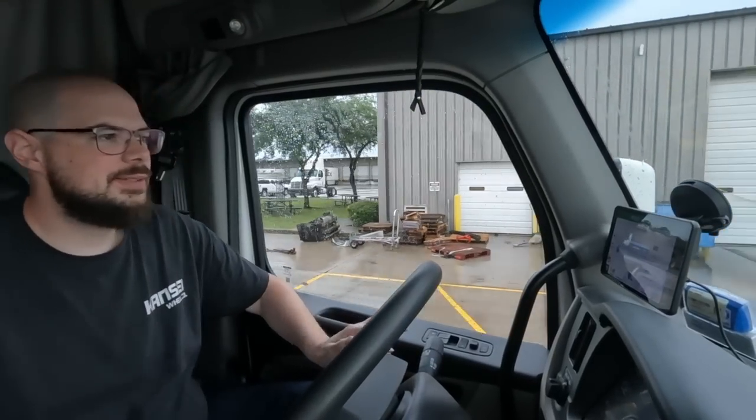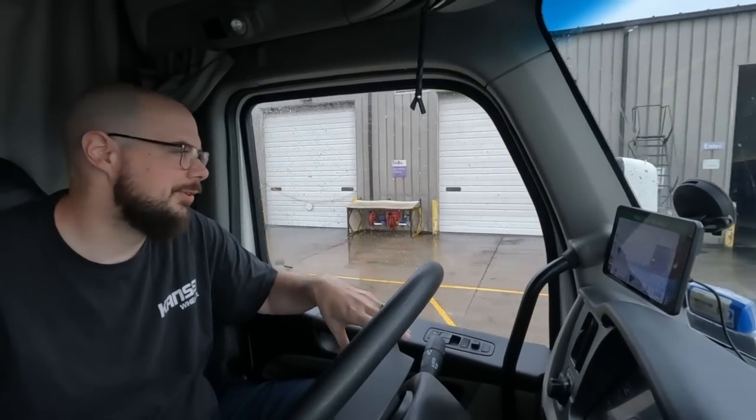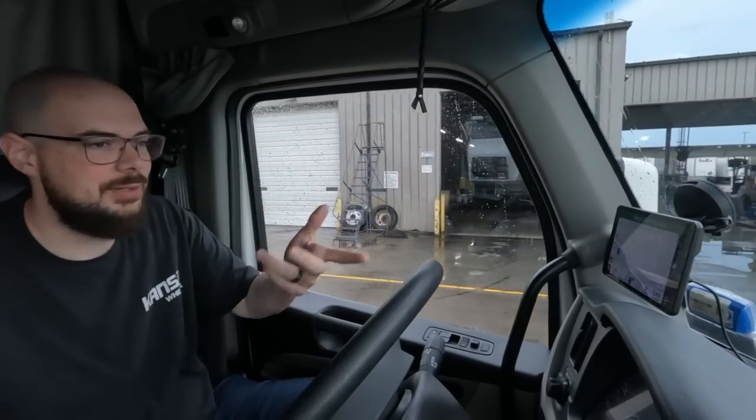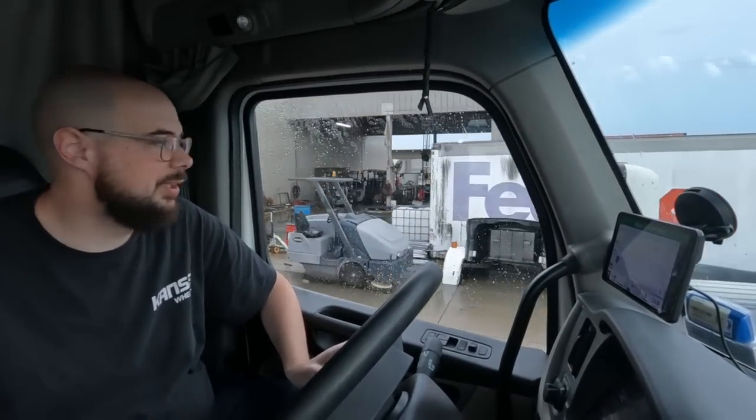Alright, just made it through the gates. Once again, they have changed the protocol. Last time we dropped at the front, time before we dropped back here. This time we're dropping back here. We're gonna see if there's an empty trailer.